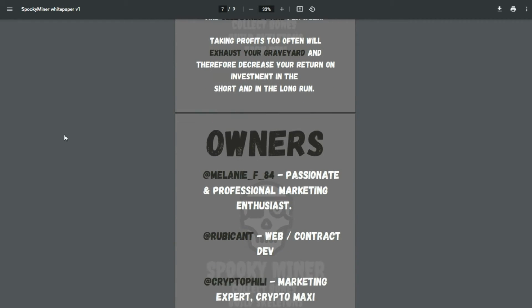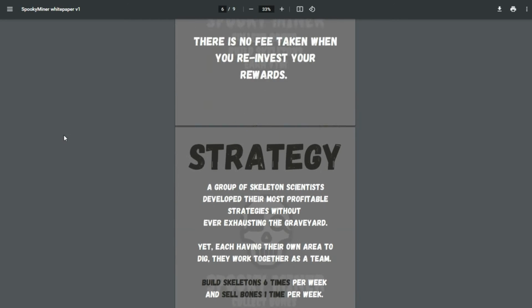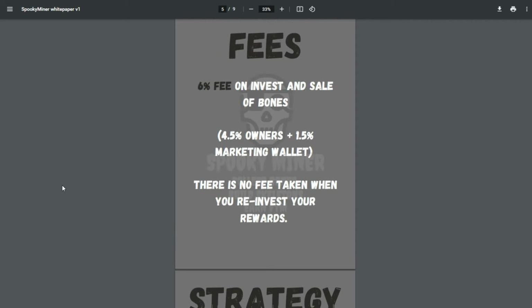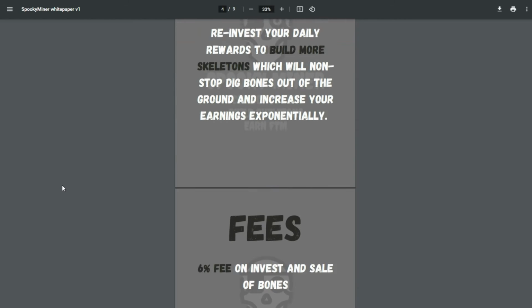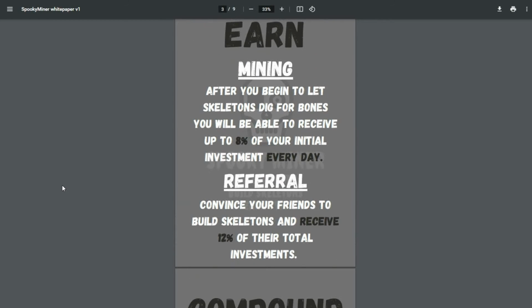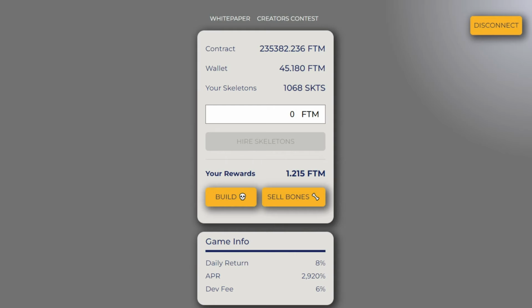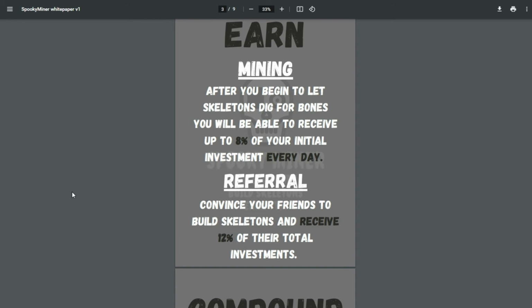Remember that the money you put in cannot be taken out. You can only withdraw the daily interest. But there is a catch if you withdraw your rewards every day. The daily yield will go down to maybe 5 or 4% and even lower, depending on how often you withdraw. The best strategy in order to keep 8% at all times is to compound your bones for 6 days, and claim on day 7. As soon as you invest, you start building skeletons that earn you Fantom. Or you can sell your bones every day or once a week and get your Fantom out.